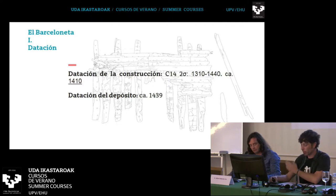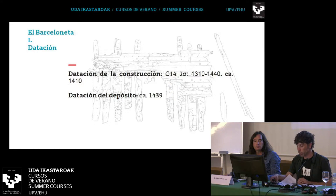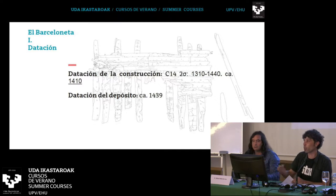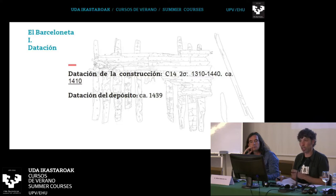The stratigraphic context where the wreck was found helps us date the time when the ship was lost. The date would be roundabout 1439. That's the time when the ship was lost, which again makes sense because that's when the wharf started to be built, the sand barrier started to dissolve, and also the ceramic fragments we found make sense.